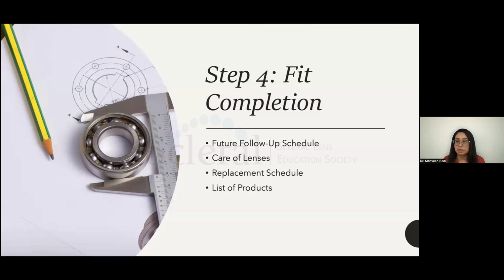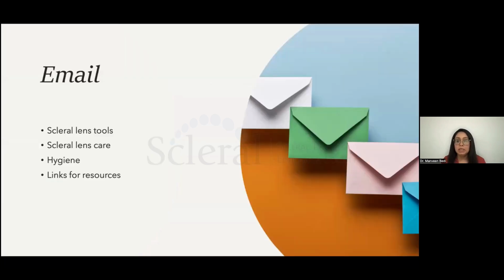How do they disinfect all the tools really well to prevent or reduce the risk of microbial contamination? And then we'll talk about the different products and different options that they can use for their disinfection or saline solutions. Here, this email is again one of those repetitive emails in comparison to the second one, where we are still providing similar information in terms of the tools, the care, the hygiene, as well as the link for resources where they can purchase the products online or at different over-the-counter pharmacies.